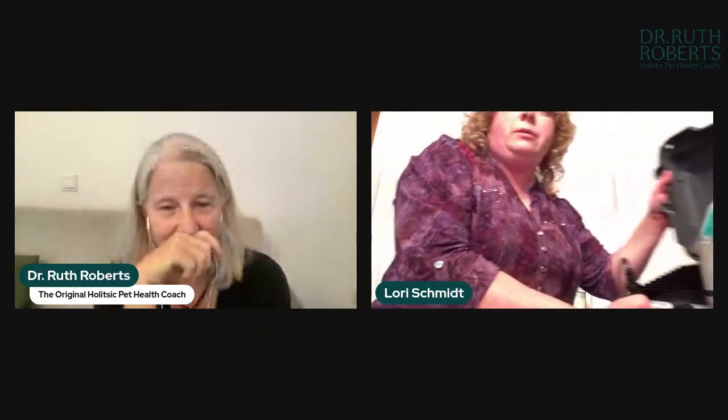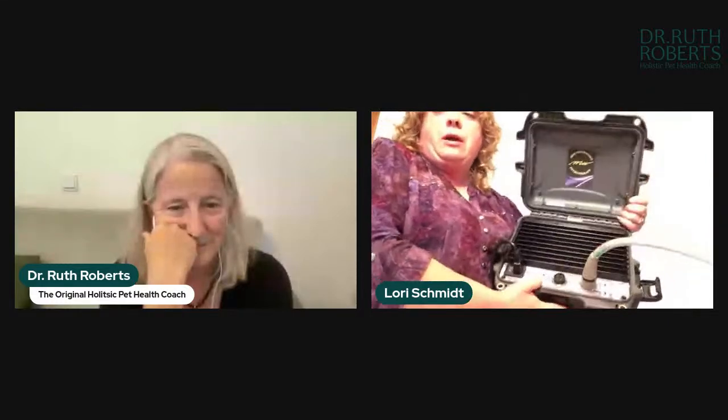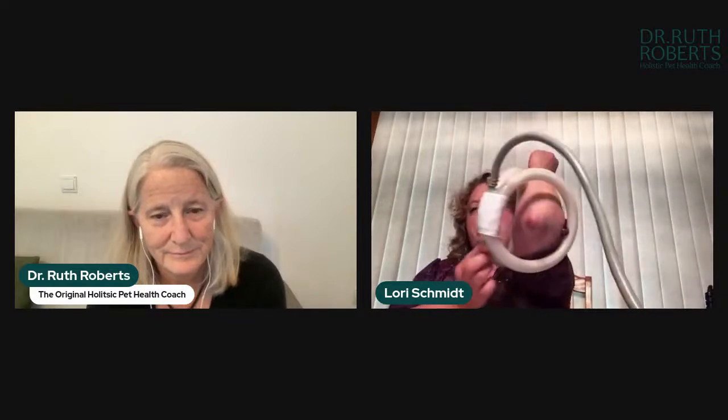Yeah, this is my machine, and I have one attachment connected, and this machine actually will run two attachments at the same time. You can connect another attachment right here, and I'm going to set that down and I'll turn it on. So here is one attachment, and we call this the butterfly because it opens up. You can either use it like this and just hold it against the part of the body, or you can open it up and put it over a joint, a shoulder, an elbow, a knee, ankle, whatever.